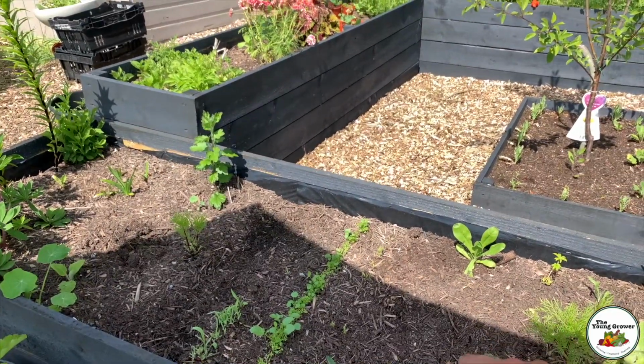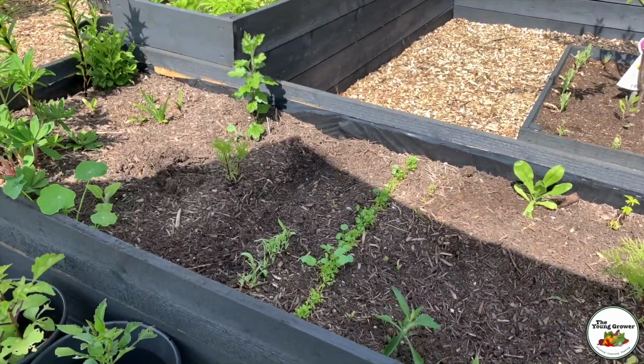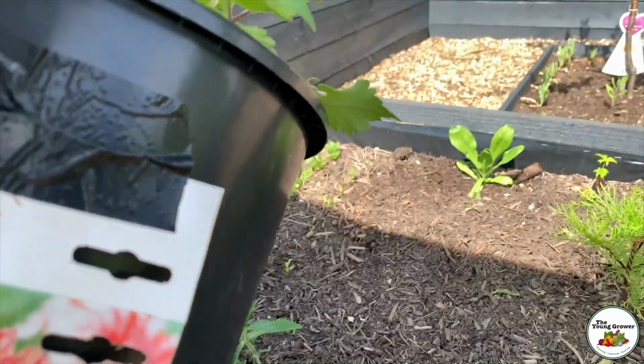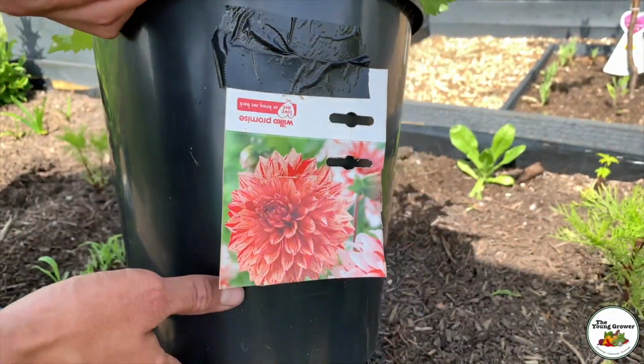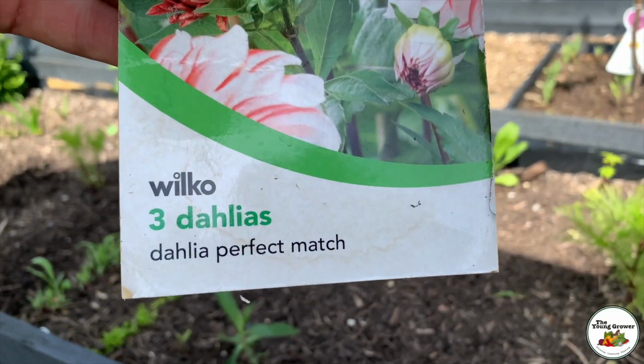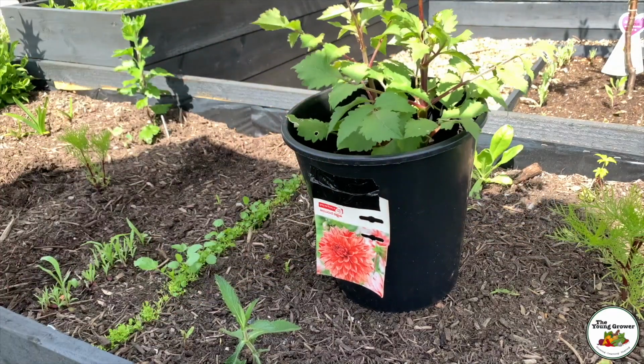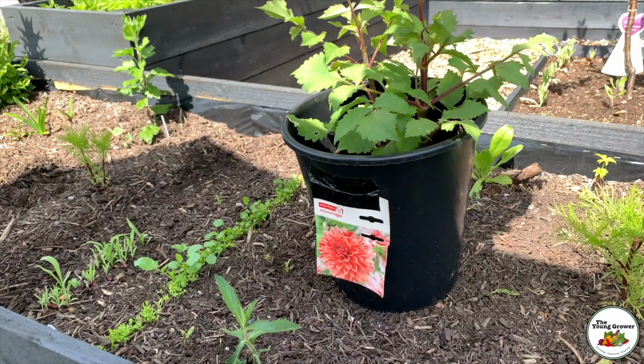So I'm going to plant a dahlia just here. It's in the shade as well, so I don't have to get in the heat for a little bit. So I'm going to do one of these dahlias first, called Dahlia Perfect Match. So we're going to get one of these planted here. I think just there will be great.